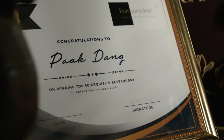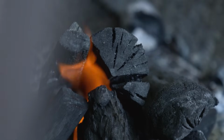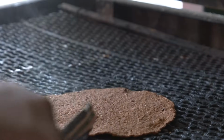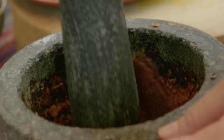This riverside restaurant in Chiang Mai serves a variety of authentic Thai dishes, including the signature chili sauces in Shan cuisine. Over a low flame, dried tuanao discs are lightly toasted and pounded along with classic Thai aromatics.